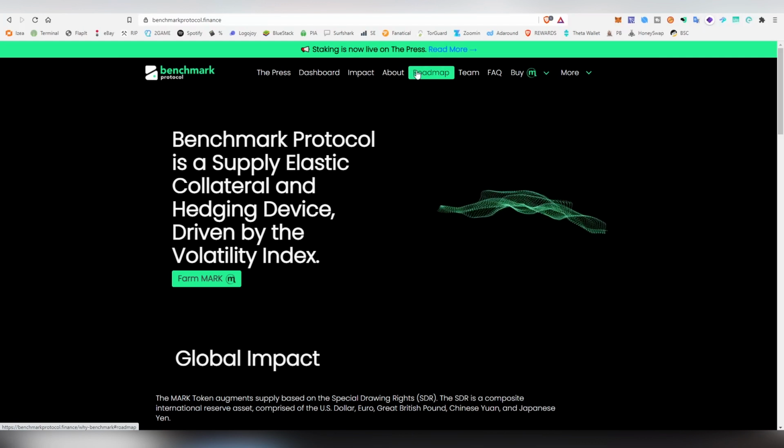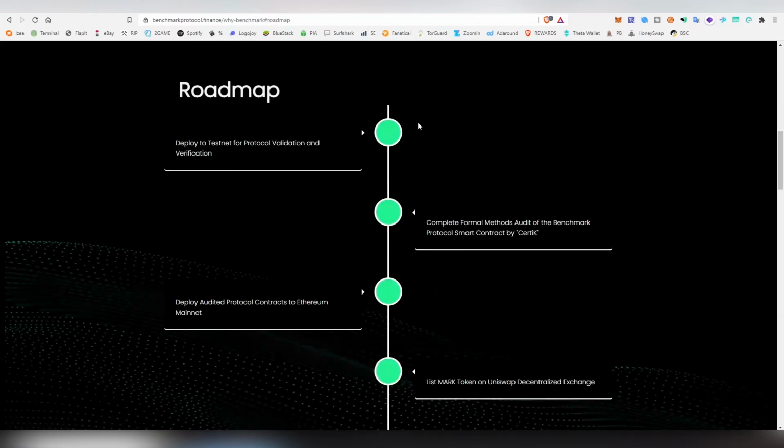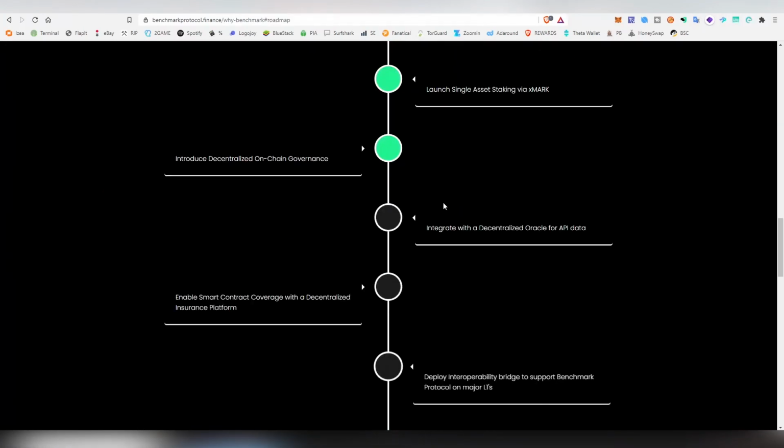So I'll actually go through the roadmap. There's a couple of things that they are working on. Integrating a decentralized oracle. As far as I know, Chainlink is not a decentralized oracle, so this could mean maybe API3 or DIA or maybe something else for the API data. Elastic tokens really need oracles. That's where they get their data from, and that's how they are able to basically do the rebase.